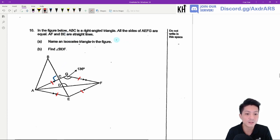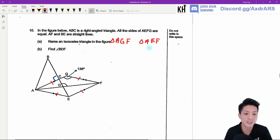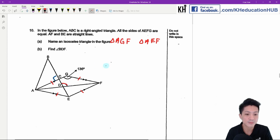So you can either name AGF, or you can name triangle AEF. Okay, these two are isosceles triangles. Okay, find angle BDF, B, D, and F. So this angle over here. Okay, so the first thing that I can figure out is this angle over here is 90. Okay, because of vertically opposite. So now I'm gonna find what is this angle over here.